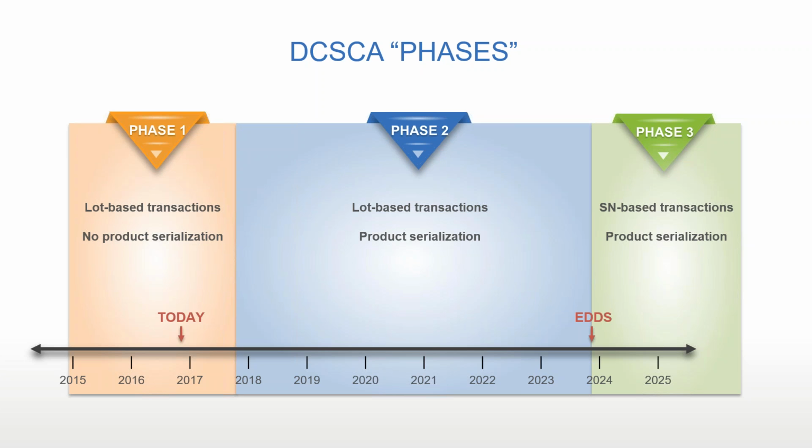That seems like a long way off, but a lot has to be figured out between now and then, particularly how things are going to work in that phase. This phase is the only one that has its own name. The DSCSA calls it the Enhanced Drug Distribution Security Phase, or EDDS.